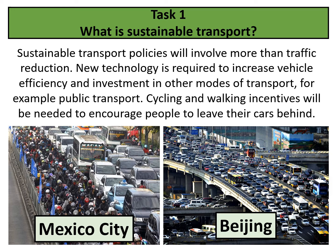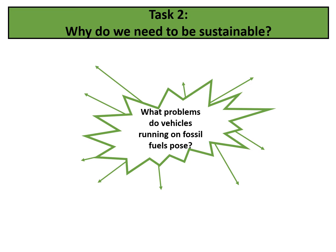Okay, so Task 2 then, why do we need to be more sustainable? So you need to annotate your spider diagram looking at reasons why we need to be more sustainable. So what problems do vehicles running on fossil fuels pose? So a car that uses diesel or petrol, what problems do they create? Well, first and foremost, traffic congestion is wasteful on fuel.